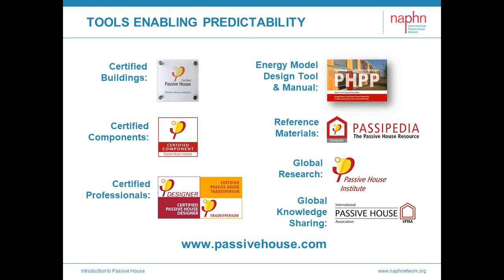So the Passive House Institute didn't just give us this new concept and say, hey, go to it, good luck, but instead provided a pathway, a methodology, and a wide and growing number of tools to enable predictability. Building certification is critical, but there is much more to it.